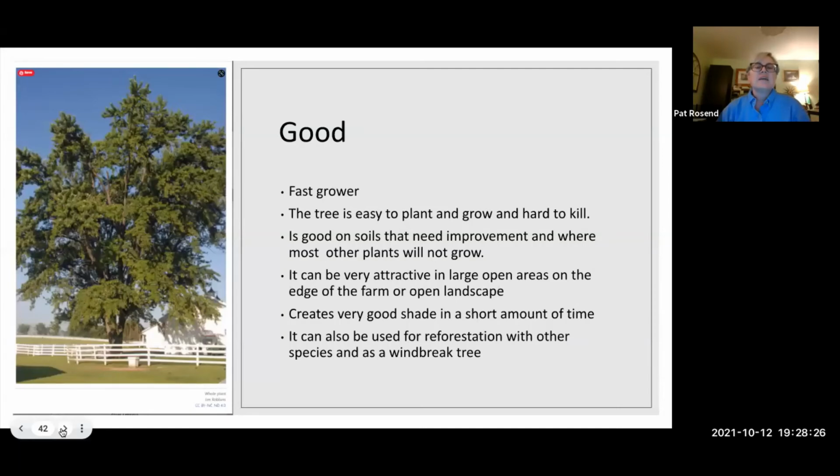It is a very attractive tree in a large space. When it has room to grow, you get a beautiful canopy. It has a large, delicate leaf. As we've seen, the leaves are like a palm with very long fingers, like a piano player. And then in the right location, it's quite a lovely tree. Again, its fast growth will give good reward in a short amount of time.